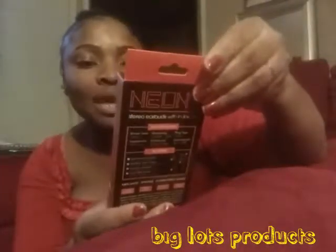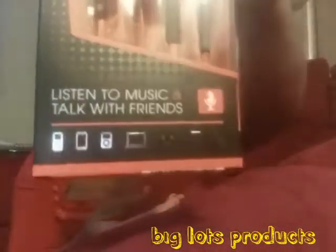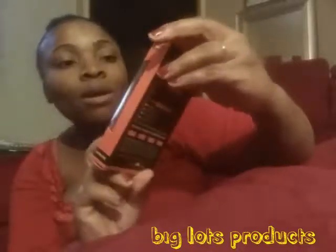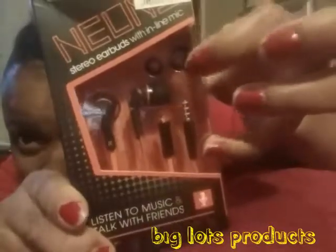It's orange and black. And it says, listen to music and talk with friends. It's like the mic. See, they put the little microphone right there. It says, listen to music and talk with friends and all this cool stuff. And it's really nice. And see, they come with some extra ones. If you want to make it smaller, they have the small piece and the big piece too. So, I thought this was really cute.